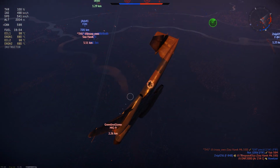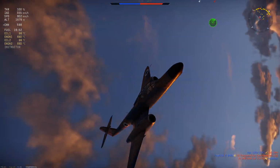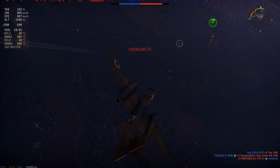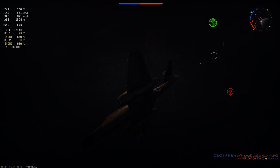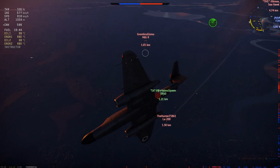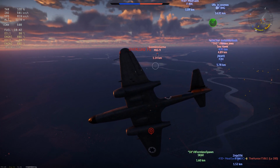The quite odd looking Meteor NF.13 is a rank 5, battle rating 7.7 Israeli fighter. It was added with update Winged Lions. In the Israeli tech tree, it sits right after the clipped wing Mark 9 Spitfire and the Meteor F8.